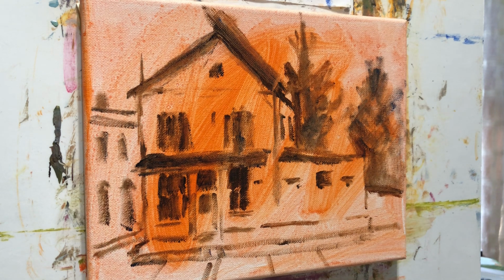So I've been always busy between painting out, and I ordered a bunch of little 4x4 canvases. I've got a show coming in November and one in December, so I'm starting to think about that.